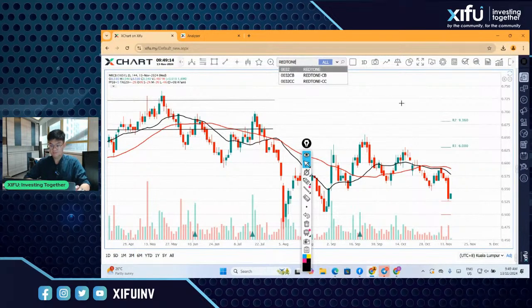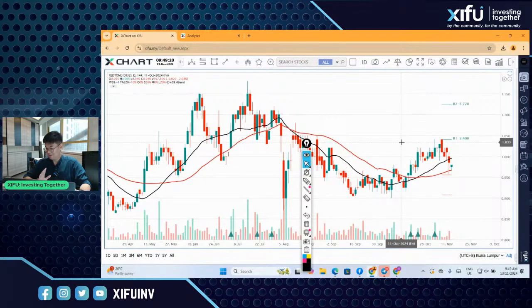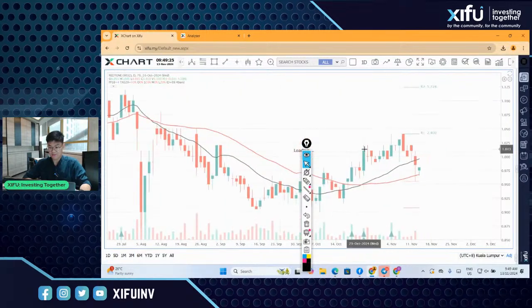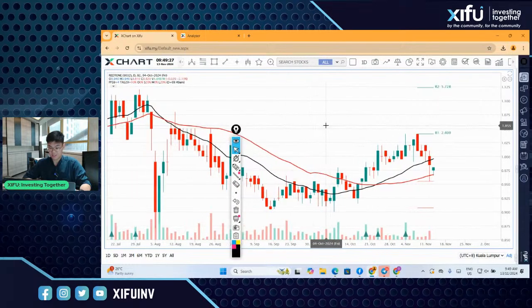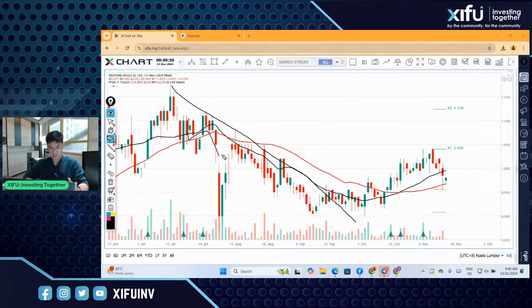Okay, Red Tone. Yesterday Red Tone got a hammer, one of the so-called pullback stocks that we can see. Now, a few things we can pay attention to. First of all, we have some reversals coming in from here, which we are going to monitor. Here we got some downtrend, then some slight change of trend. It's forming a bit similar to Ramso as well. In between, we have this shrunk candle over here, which is what we call the pullback candle.